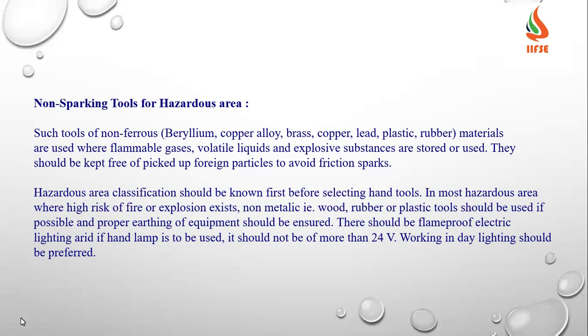And working in daylight should always be preferred. Wherever you're working in a flammable area or hazardous area, you should use only 24 volt lamps. Even in the pharma industry, whenever they do any confined space activity, they allow only 24 volt lamps to avoid excess heat generation. Because if you are using high voltage bulbs, what will happen there? There will be a chance of an increase in the heat. Due to that, there may be a chance of catching fire with the atmosphere.